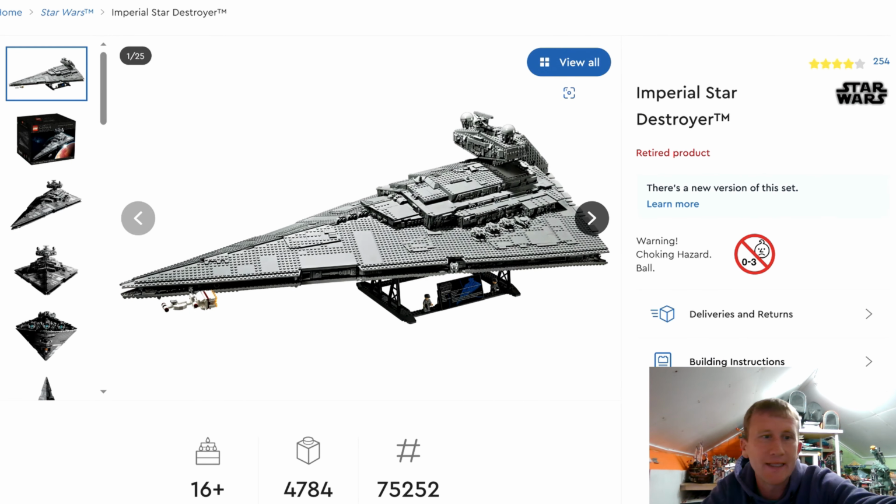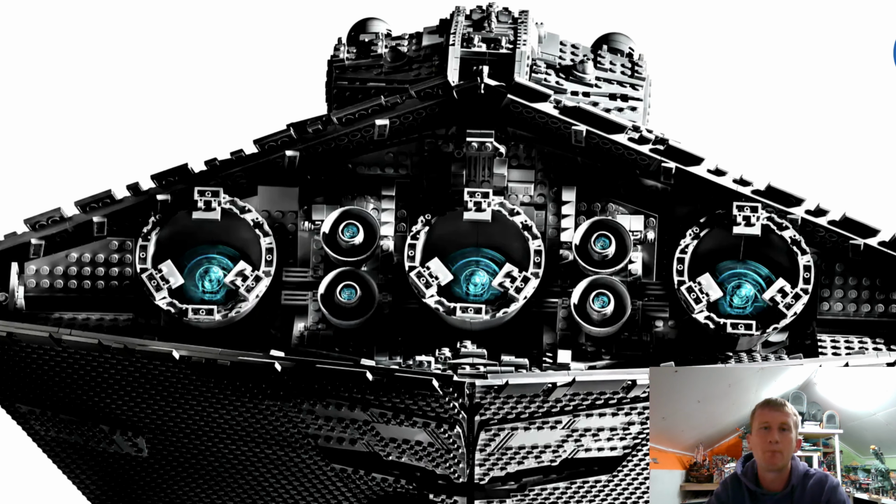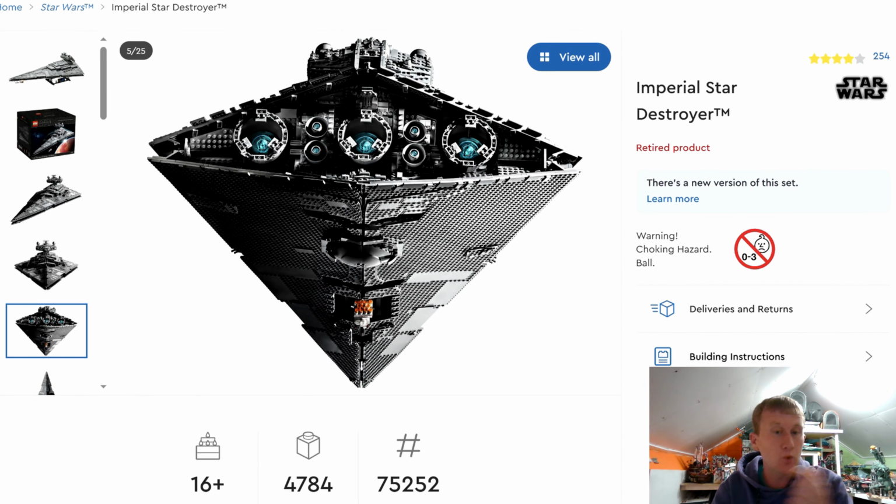But the one thing I really did like about this set was how it looked from the back end, and you could get some really, really nice angles and nice photos. And I thought the blue really popped against the grey. But again, this was only 4,784 pieces, so this had less pieces for more money, and it was a 16 plus rather than 18 plus.